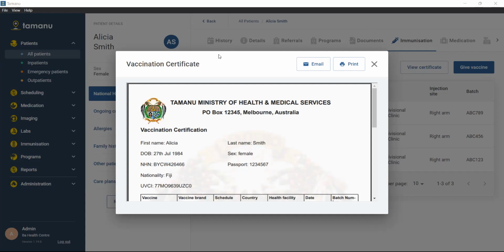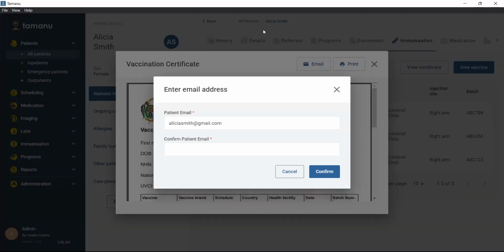Now, if we were to choose the email option, a pop-up will appear requesting the nominated email address for this certificate to be emailed to. Now, if the patient has already provided their email address previously and it has been entered in the patient's details into Tamanu, then this would automatically pull the email address into the patient email field right here. So if this email address is incorrect or they nominated a different email address, this can easily be amended right here before sending the certificate off.